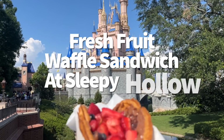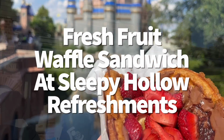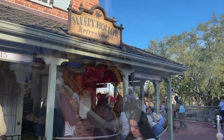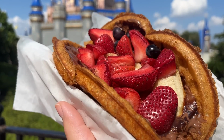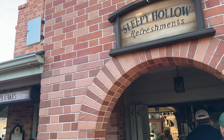We have made it to the fresh fruit waffle sandwich at Sleepy Hollow Refreshments. Did you know this was under $10? Probably not. Maybe you did, and then you're really smart. Anyway, picture a sandwich, a really thick, sweet tasting sandwich, but now make the bread a waffle. You are gonna wanna try this if you haven't already, and it's just over $8, which is an unbelievable deal.